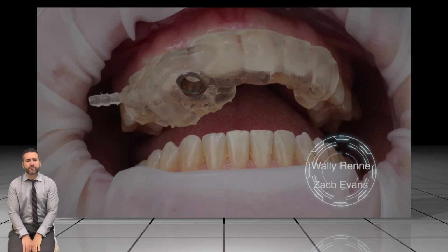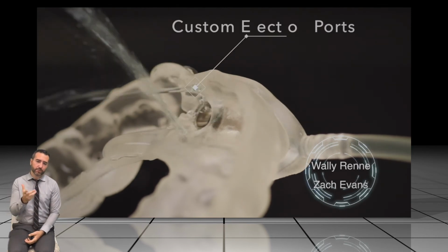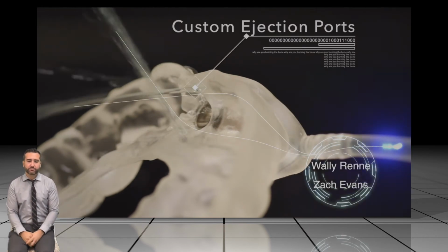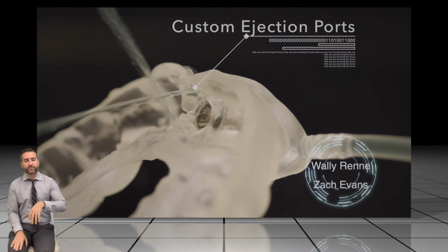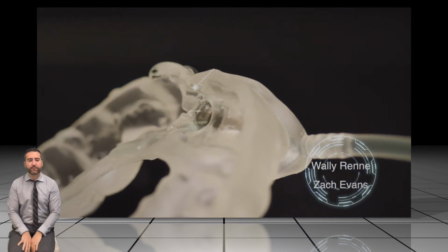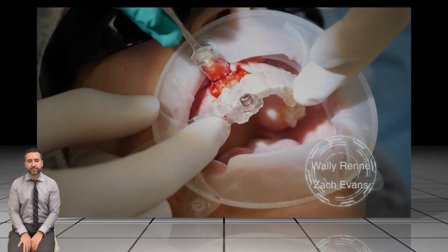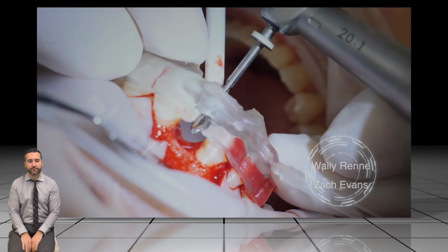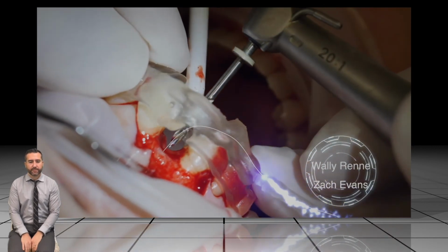What that's done for us is it's really freed up our assistant to be able to focus on other things besides cooling the bone. These custom irrigation ports are not that hard to do. You couldn't mill something like this. It's something that would have to be 3D printed. In this case, we're having to do a little flap here to preserve some keratinized tissue and put a little bit of bone there at the end.